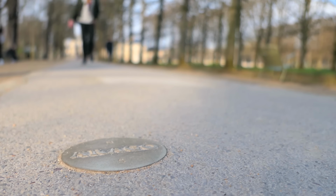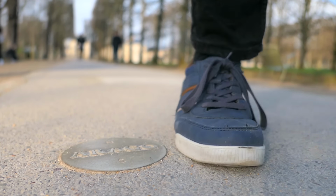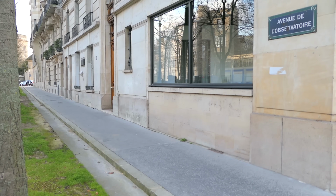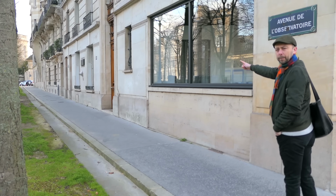The king was a huge supporter of science, so on top of the new meridian, and I mean that in the most literal way possible, he also approved the construction of the Paris Observatory. I think it's that way.